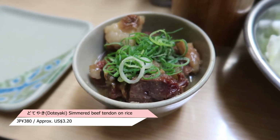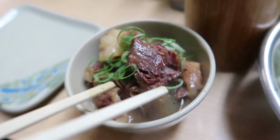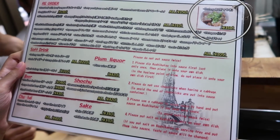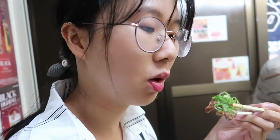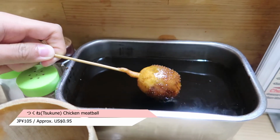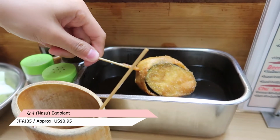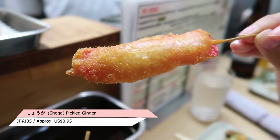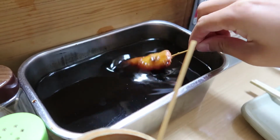This one's doteyaki. Doteyaki is a combination of radish and beef sinew, which has been simmered in miso and mirin. It's an Osakan specialty, so something you should also try if you're in this area. This one's sumune, which is a chicken meatball. The eggplant is next. The eggplant is super tender. This one's red ginger. It's an Osaka specialty, but you can find it throughout Kansai. Benishoga is the pickled ginger, but in this case they deep fry it, so something different.